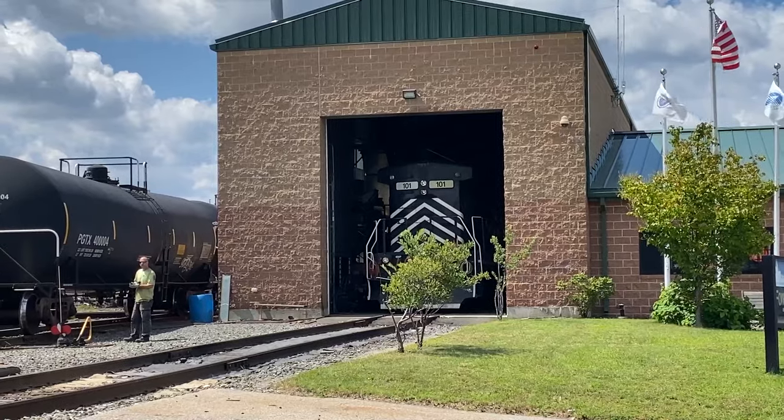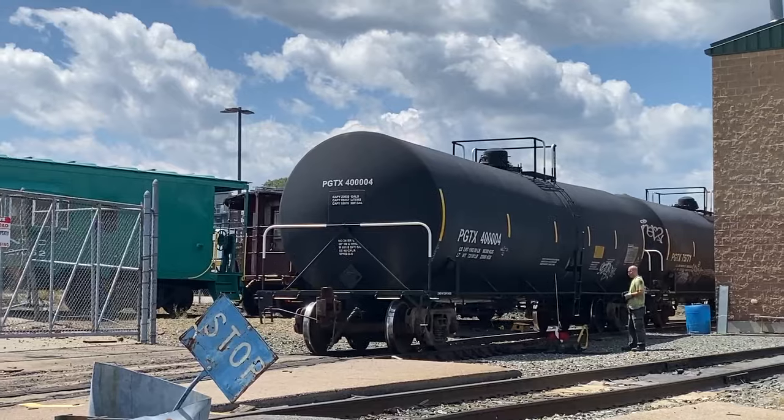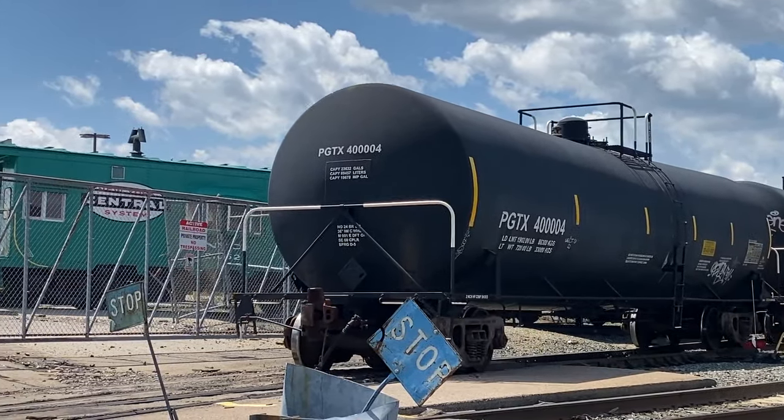Finally, after about a 2-hour round trip, Fore River 102 is back at the shipyard moving cars around. Here it is switching out tanks at New England Fertilizer.